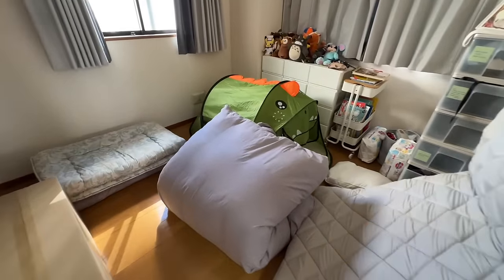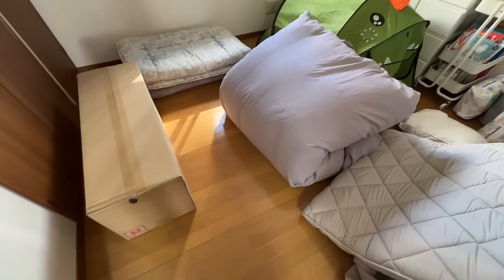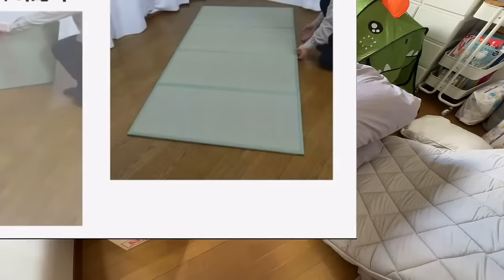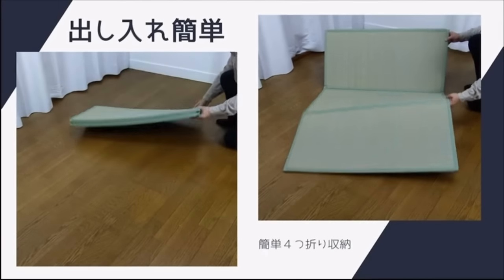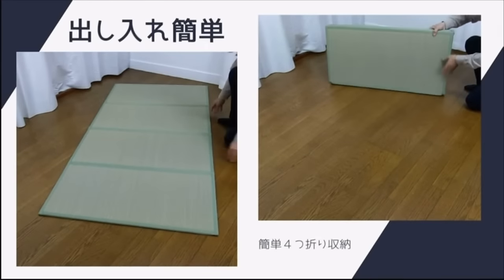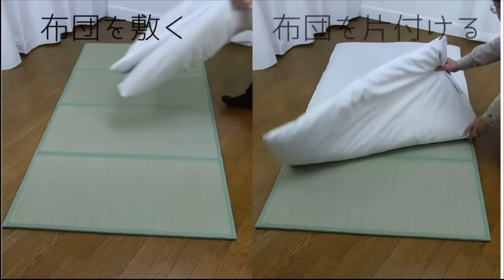One of the things that you definitely need to get when you don't have tatami for a futon is this. There are certain things that you definitely need. Something like this here. This is a tatami mat. You see this? It will spread out on a floor, and you need this because tatami rooms are breathable rooms. The tatami is like alive.